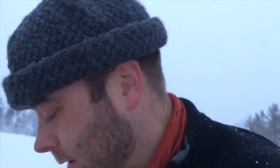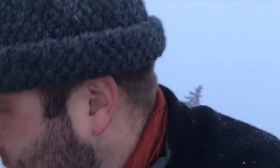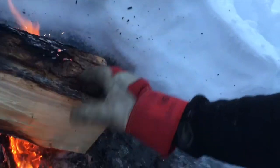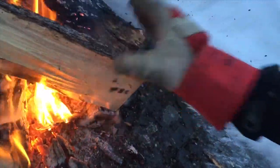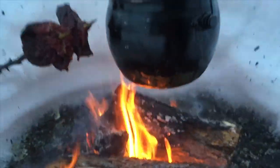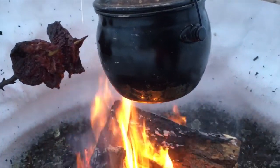Well, as foretold by the weather forecasters, here comes the rain. Or not rain, sorry, snow. Get my fire straightened out here. Just a little topsy-turvy on me here. You stay there. You go over there. That'll be enough to finish up my tea. Just about done.